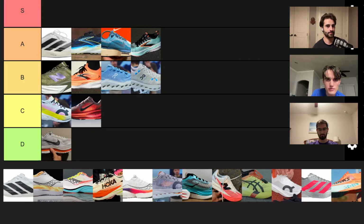Same sort of thing with the Endorphin Trainer. So do either of you guys have anything you want to clarify on what you think of as being a super trainer? I really like the definition. I think what you said, it's a cheaper version of a race shoe almost, and it's really good for workouts.